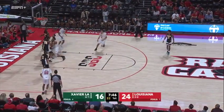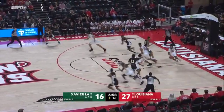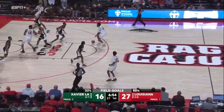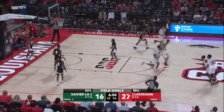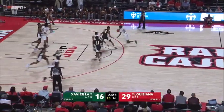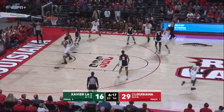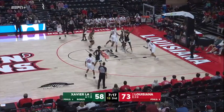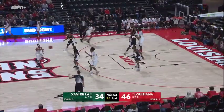Well, it's going to be tough to get a hand in his face. Wow. It's right at 50%. Nice dish inside, but nobody there as Brown comes away with the loose ball. He'll go to the hole and put up the little steal as Garnett. Nine turnovers for the goal rush. Brown will take the three ball. 13 turnovers for Xavier, 12 for the Cajuns as Williams on the drive.